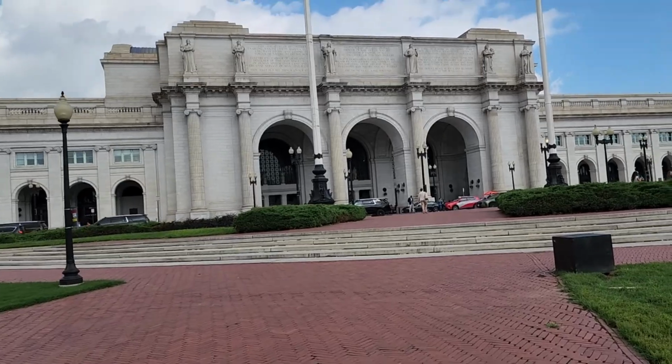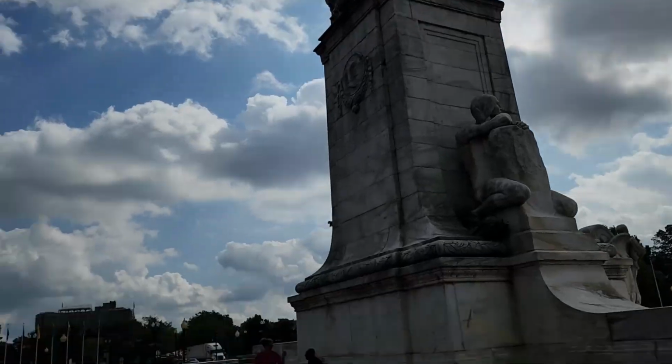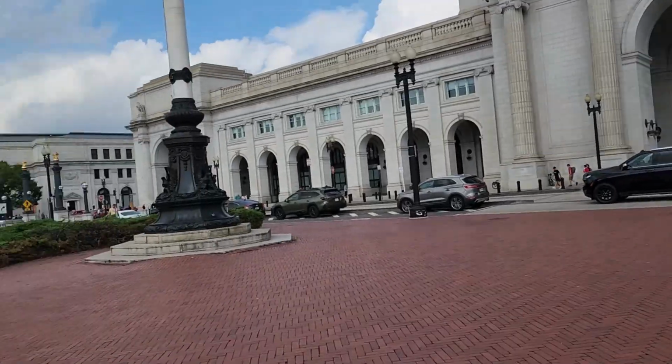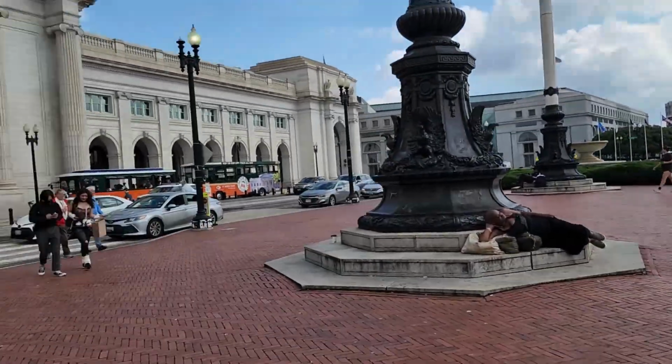My journey today starts at Washington Union Station, the main train station in DC. This is where Amtrak services such as the Northeast Regional and Acela meet commuter rail services for Maryland's MARC and Virginia's VRE, or Virginia Railway Express, which is what I will be riding today.